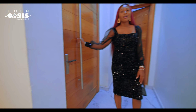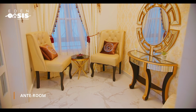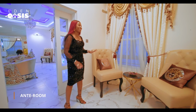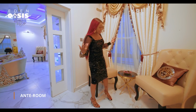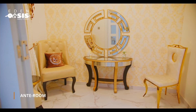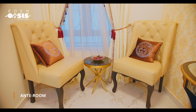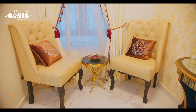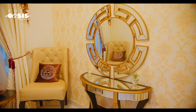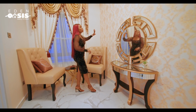What a beauty. This is your anteroom, fully furnished. You know, I told you this home comes furnished. Yeah, this is beautiful. So your guests can just sit here and wait for you. And you know, they're still feeling welcome because this is really glamorous and beautiful. You have the Versace throw pillows right here, this lovely sofa chair, and this beautiful gold-plated mirror right here. And of course, this wallpaper.